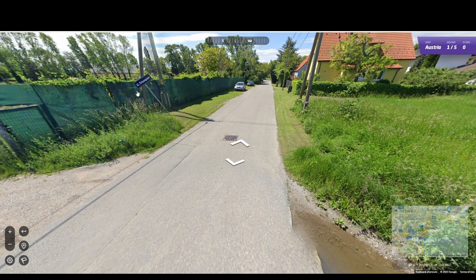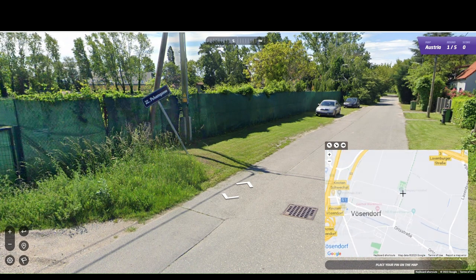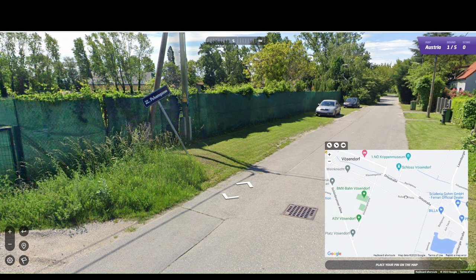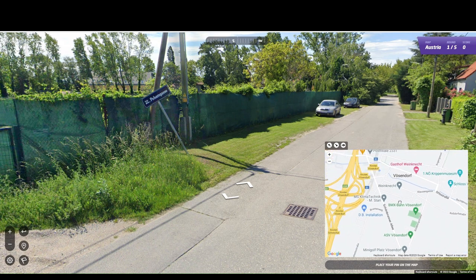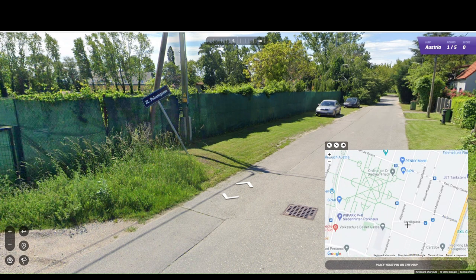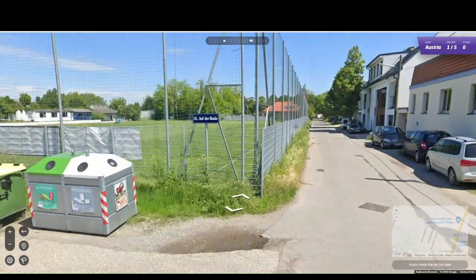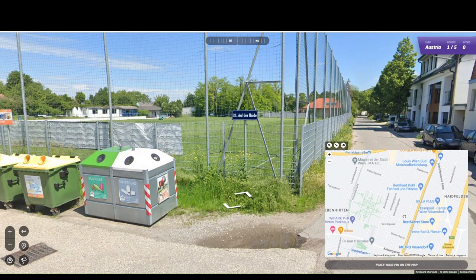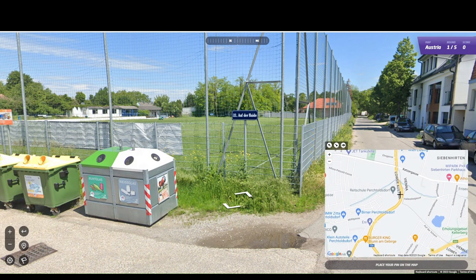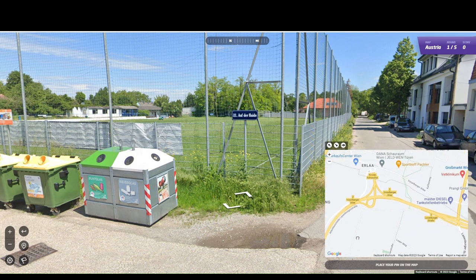What's the name of the street here? Pihamgasse. So let's take a look. Fürsendorf. Let's look for the Pihamgasse. It's like next to a football field. Maybe that's helpful for us. Really? Let's take a look around. Huh. It's not that easy actually. I thought it would be a really quick video, just easy to start with, but maybe not.